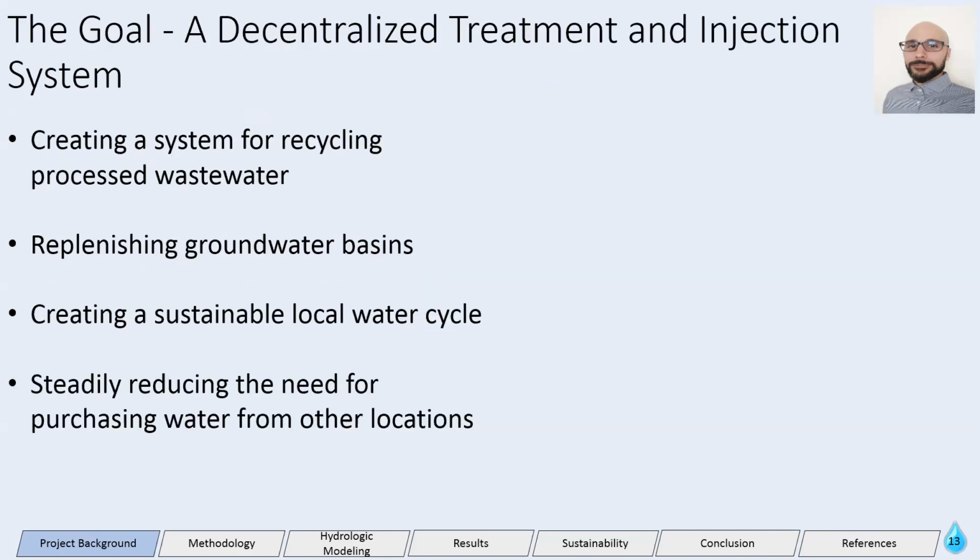Our Capstone project addresses these unsustainable water management practices by creating an acceptable system for recycling processed wastewater rather than discarding it into the ocean, replenishing groundwater basins which provide 50% of Southern California's total water supply and have seen levels drop to historic lows in recent years, creating a sustainable local water cycle, and steadily reducing the need for purchasing water from other regions except during extreme conditions.